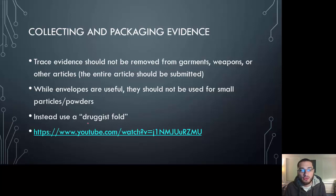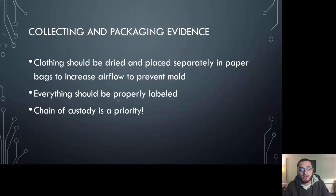Another thing to use is a druggist fold, where you take a piece of paper and fold it into itself so that it is sealed better than an envelope, where it can slip out of the side of the closing portion. Clothing should be dried and placed separately in paper bags to increase airflow to prevent mold. Blood gets moldy if you put it in a sealed container. So you want to dry it as much as you can, and then put it into a brown paper bag.